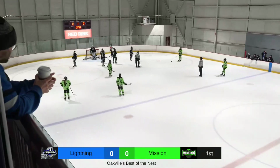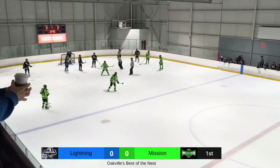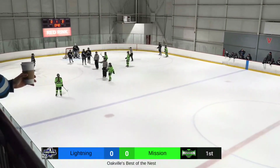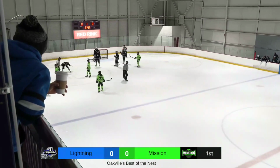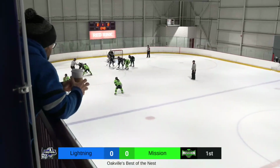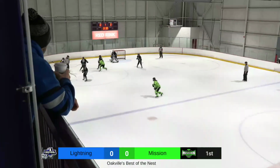And Mission completes the line change up front. Your lineup now is going to be Hanky, Helen, and Evie up front, and it's going to be Rosen and G on D from right to left. Face-off to the left wing circle. Helen lined up at the left dot. And face-off won by the Lightning. Into the left wing corner it goes.